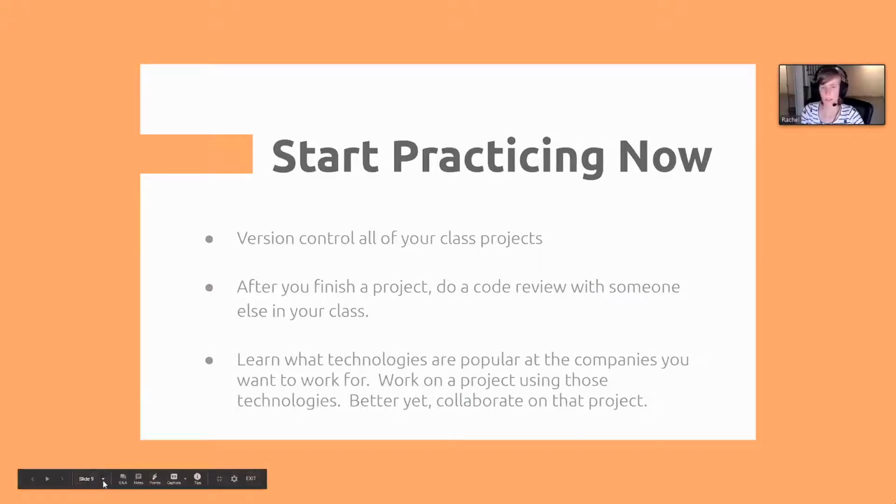And then another big thing is think about what you want to do. Do you want to be a front-end developer? You should probably learn JavaScript. Do you want to be a back-end developer? Maybe Java, maybe C Sharp. But think about where you want to end up, what you like doing, and then what technologies are popular at companies you might want to work for, or roles that you want to go into. And then just work on a project using those, start practicing. Even better, collaborate on that project so you can get used to having pull requests go in, working with other people, delegating tasks, that sort of thing.